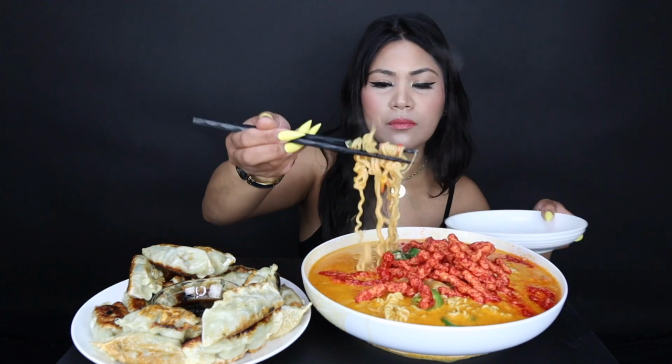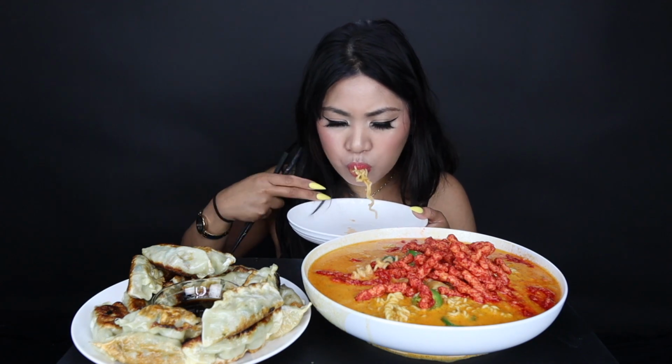Mmm. So good. Hot Cheetos on your ramen. Why not? Shrimp noodles. It's super hot. Try not to burn my mouth. So much flavor. I can taste the hot Cheetos too. It kind of melted over the hot soup.